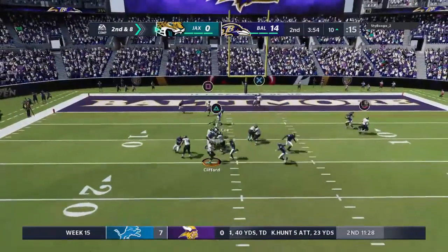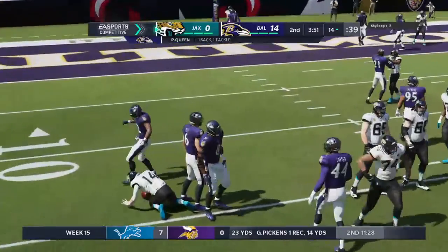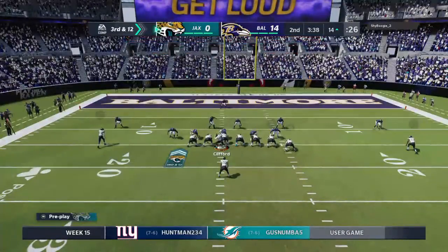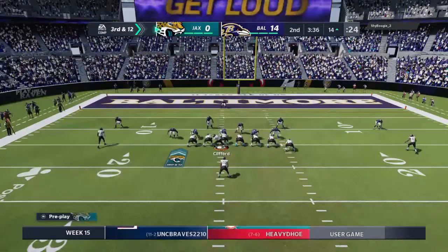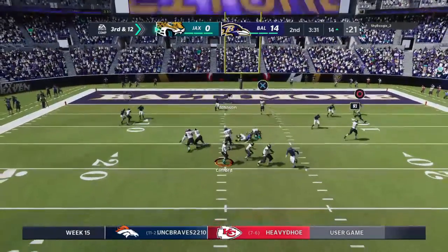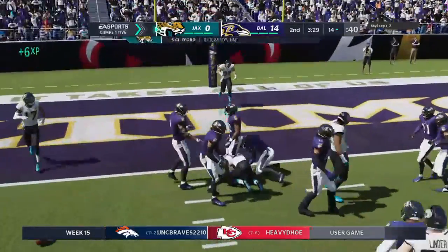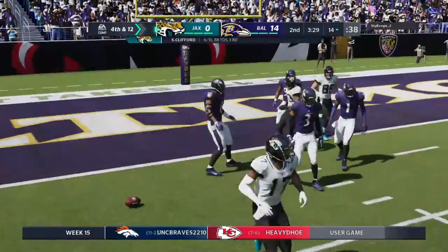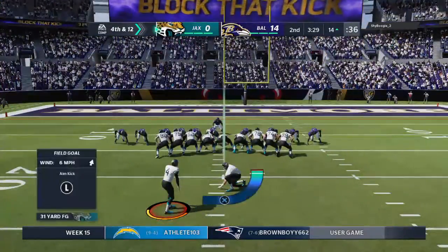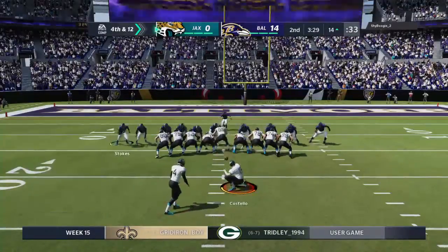Here's 2nd and 8. Under a heavy rush, and down he goes. Patrick Queen gets him for a loss of 5. He is so tough to handle on the blitz, and that's Exhibit A. And it's 3rd down. On 3rd down, he'll drop to throw. And that is incomplete. I like what they tried to do there. Tried to hit him with something quick, get the ball in his hands, and hope he could make some yards after the catch and pick up a 1st down. Weren't able to do so on that play.